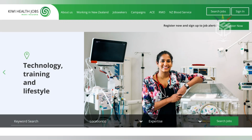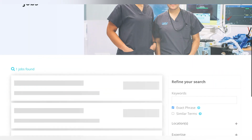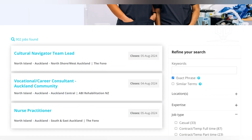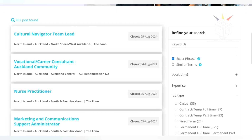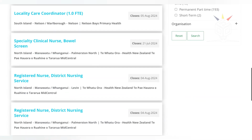If you need to look for any job, you can register, then you can search for jobs. Okay, these are the available jobs. You can see these available jobs. This first one, cultural navigator team lead, closes in August. You can see nurse practitioner, marketing and communication. There are several of them here.